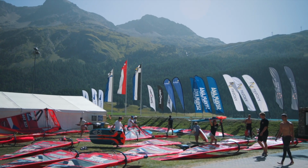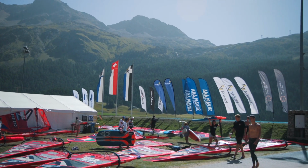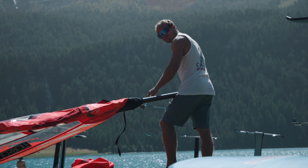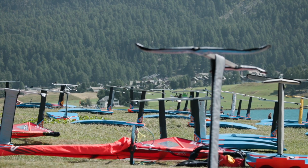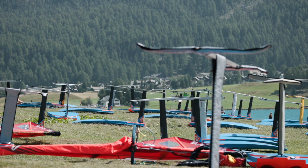The Silvaplana beach was soon filled with hopes and dreams. Before the riders could get in the water though and fight it out with each other, first they had to go through a rigorous technical check.